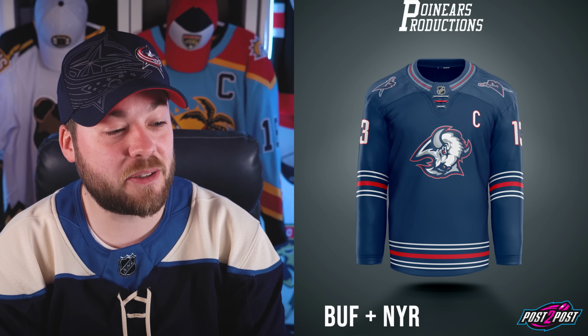Okay, so this isn't that bad actually, because Calgary does use yellow. They do use black. It's only missing the red here. So this actually is completely fine for me. This does not make me upset at all. What's next? Buffalo and then the Rangers.